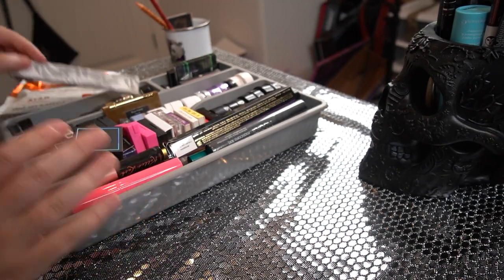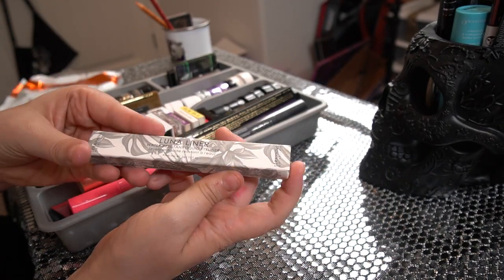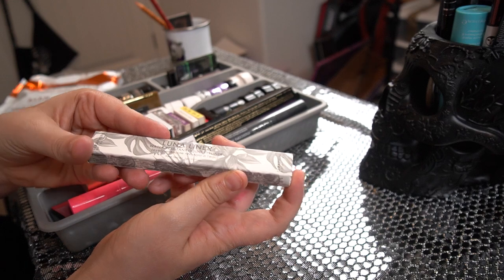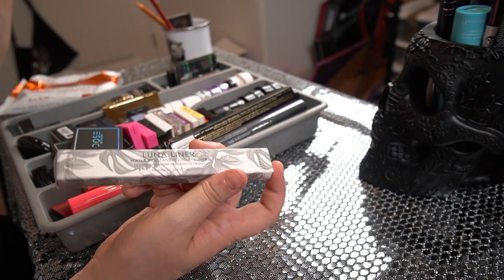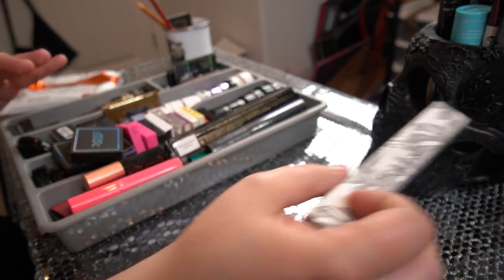So we got first here a Luna liner, water resistant liquid eyeliner. I didn't even know I had this. I probably should try it out since I'm running out of my current black eyeliner. So I'll keep that.